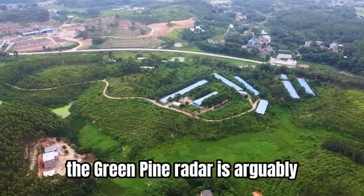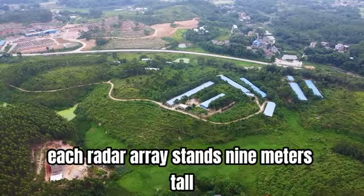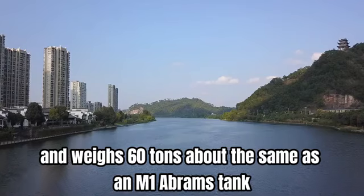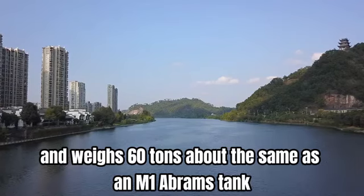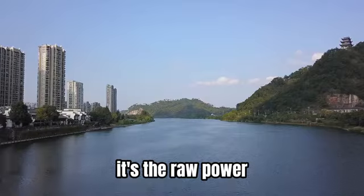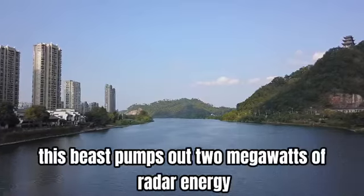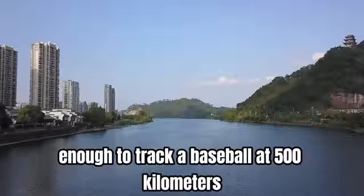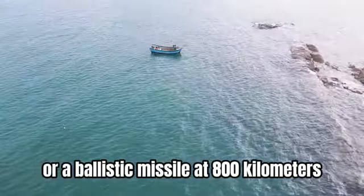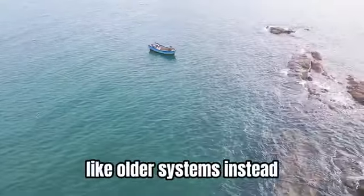The Green Pine radar is arguably one of the best air defense radars in the world. Each radar array stands 9 meters tall and weighs 60 tons, about the same as an M1 Abrams tank. But weight isn't what makes Green Pine special, it's the raw power. This beast pumps out 2 megawatts of radar energy, enough to track a baseball at 500 kilometers or a ballistic missile at 800 kilometers. The radar doesn't just scan mechanically like older systems.